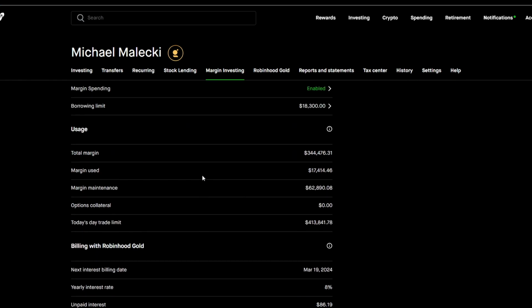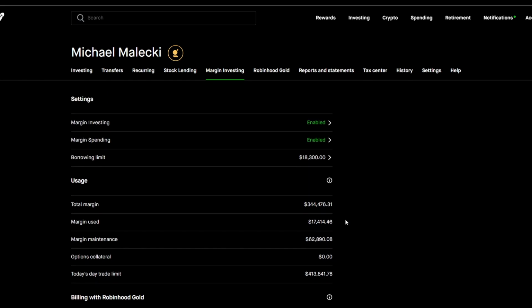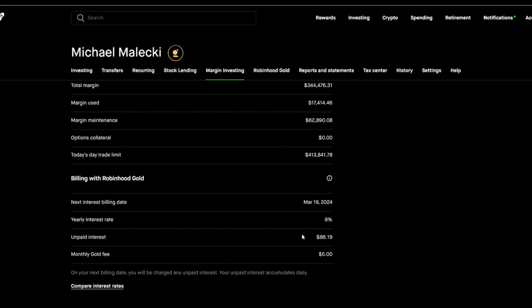Continuing on, the margin used here, and then my margin maintenance number is $62,000. If you remember how I mentioned TSLY has a 25% margin requirement, if I borrowed $100,000, the margin requirement would be $25,000. If I want to do that, I can borrow $100,000 and it would reflect only $25,000 on this margin maintenance. So this would put it at $67,000, or excuse me, $87,000 in margin maintenance. And then I would not be margin called until it would hit under that $87,000. But you can see here, I'm in a really safe amount. My portfolio would have to drop down to $62,000, and you saw that it was at $147,000. And then you can see here just my unpaid interest is accruing, and then just the Robinhood Gold.